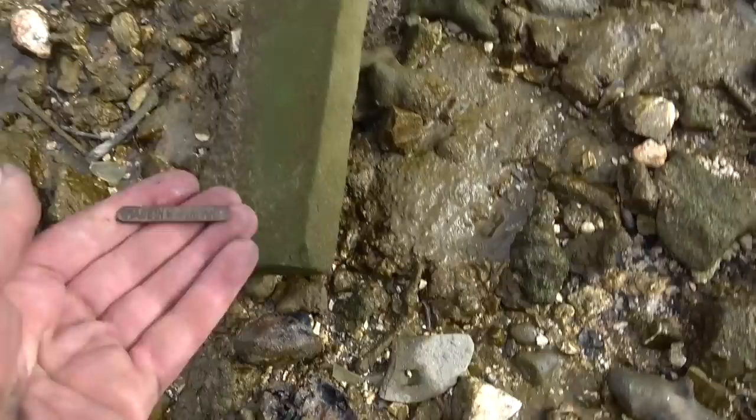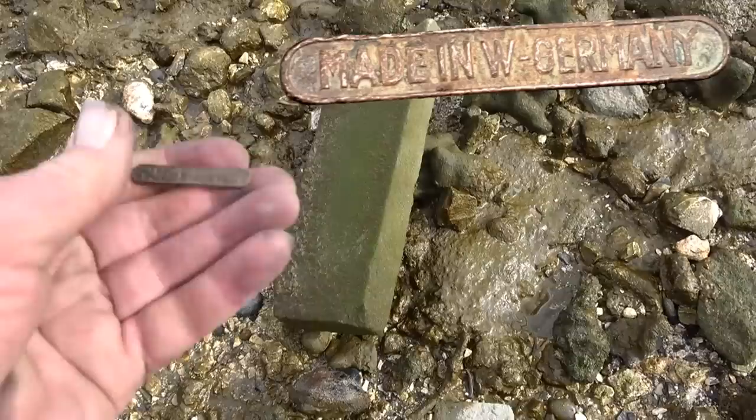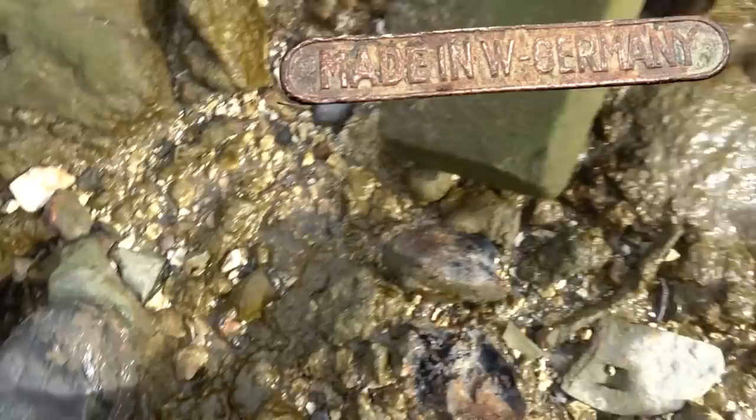Label made in West Germany. Ah, I rather like that. And is this another buckle?